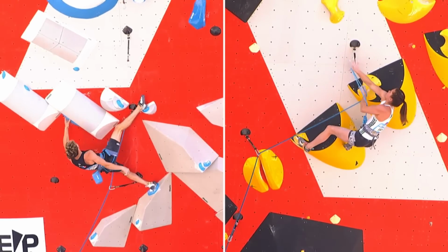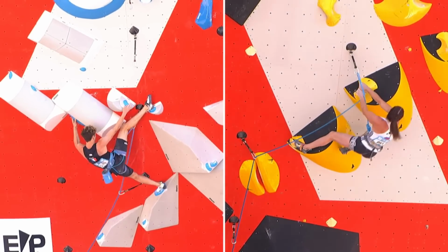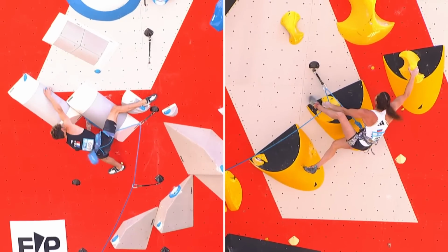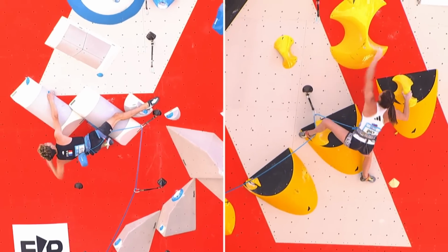Mejdi, high right heel now as he rests. Good flexibility from him. Vita Lucan bumps out, gets the heel in above the rope. It is awkward, this move.